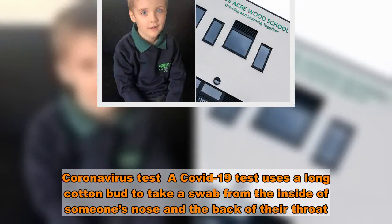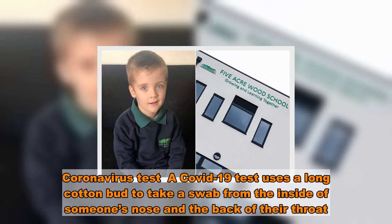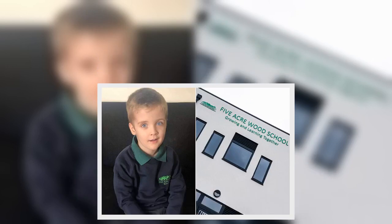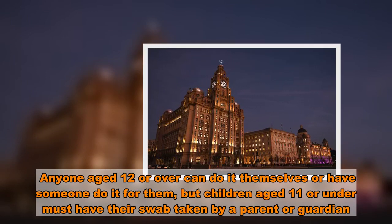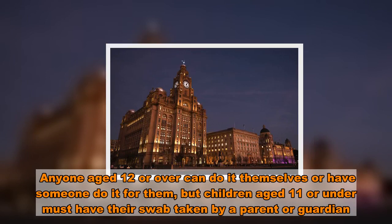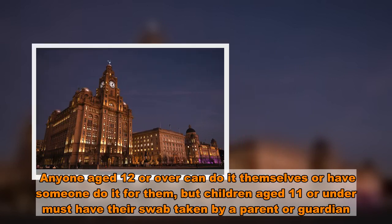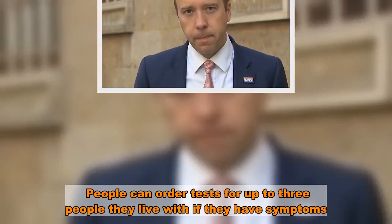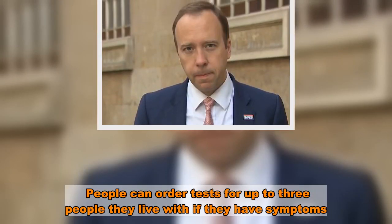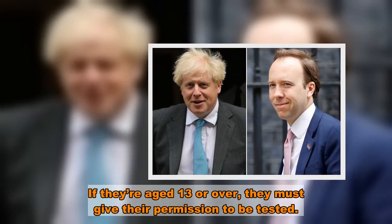Coronavirus test: a COVID-19 test uses a long cotton bud to take a swab from the inside of someone's nose and the back of their throat. Anyone aged 12 or over can do it themselves or have someone do it for them, but children aged 11 or under must have their swab taken by a parent or guardian. People can order tests for up to 3 people they live with if they have symptoms. If they're aged 13 or over, they must give their permission to be tested.